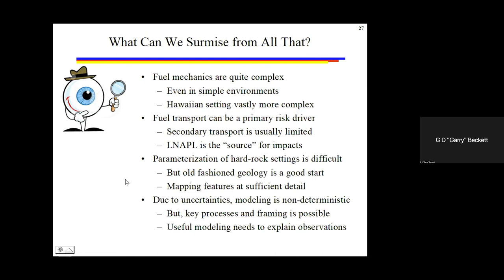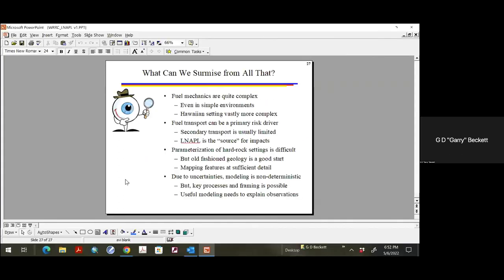And due to all those uncertainties, modeling itself is non-deterministic, but that doesn't mean that key processes and key features, geologic and otherwise, can't be looked at and investigated, so that useful modeling can be created to explain whatever observations you're interested in looking at. So I think that's it, if I'm not mistaken.